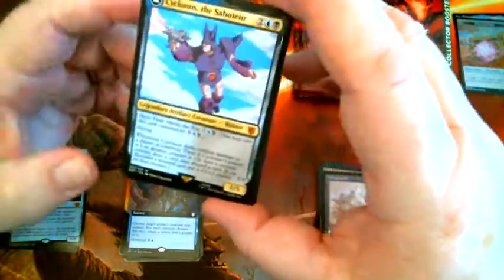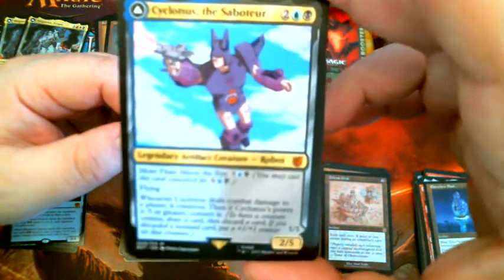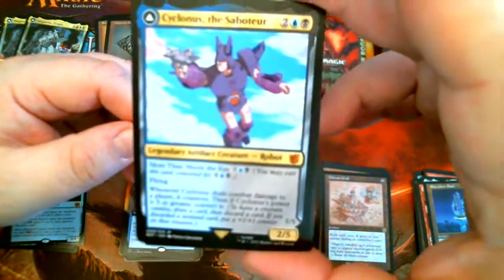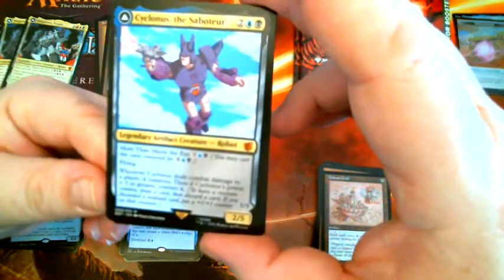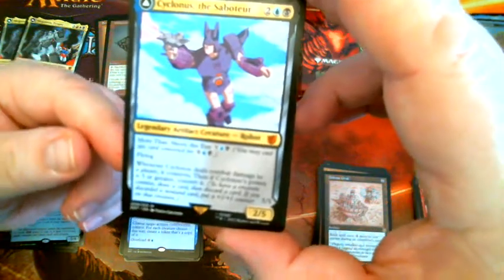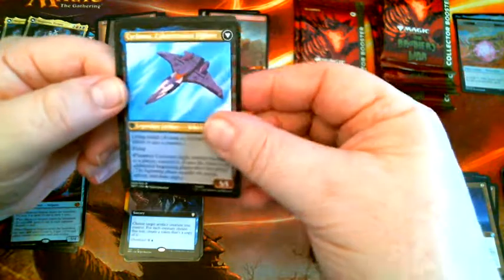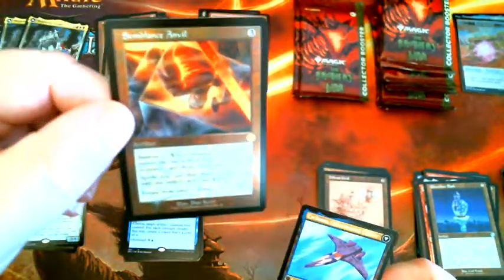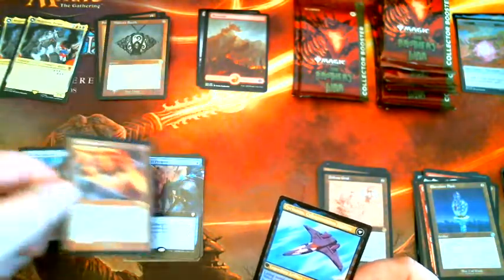Cyclonus, the Saboteur, is a new Transformer. Haven't seen this one before. 2/5 for 4. With more than meets the eye, you can spend 7 and cast it converted for 5 and a blue and a black. Otherwise, you start it on the backside, or you start it converted, yeah. And Semblance Anvil is our foil rare. Very nice.